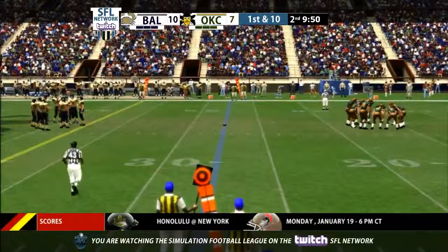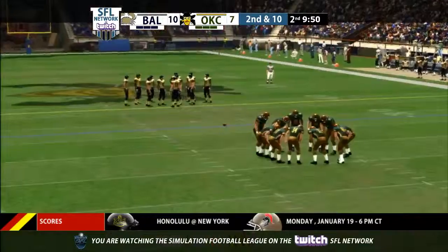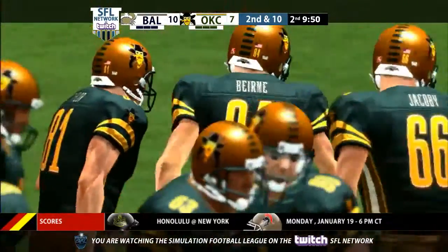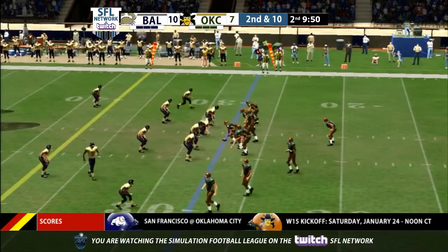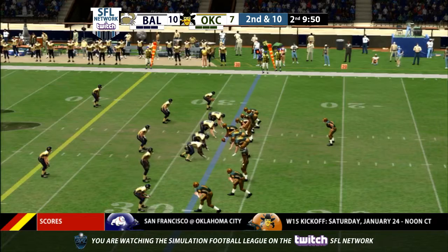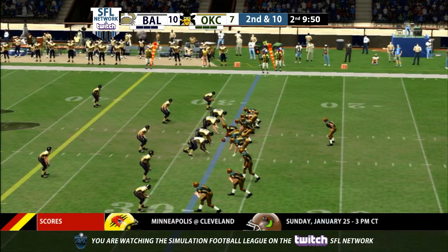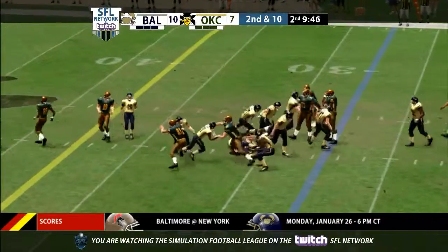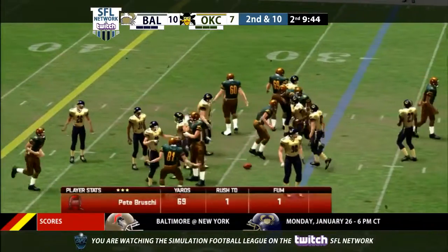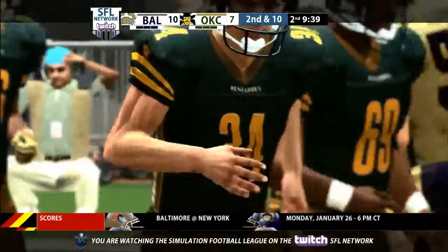Pass intended, I believe, for Bierme on the outside, who wears 84. Taylor wears 81. Second down. Second and 10. From the 28, 3 wide receivers to the left-hand side. Defensive line shifts from left to right for Baltimore, a 4-3 formation. Handoff goes to Brewski. Brewski around the left-hand side and then is flattened by 90, a 3-yard gain, now 69 yards. That fumble ruining his stat line.